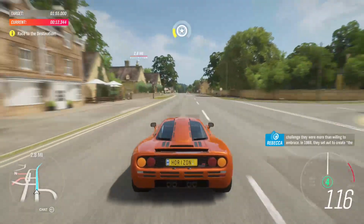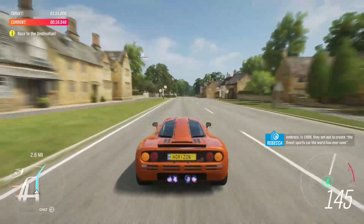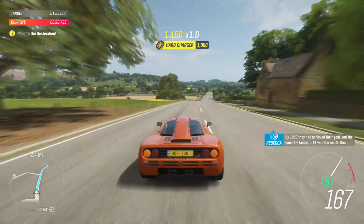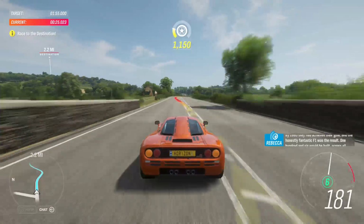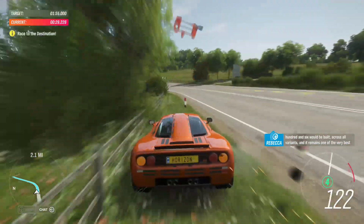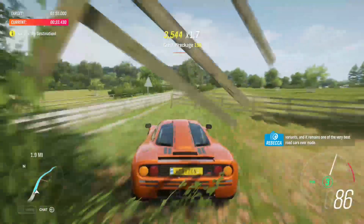In 1988, basically, they set out to create the finest sports car the world has ever seen. By 1993, they had achieved their goal. And the honestly fantastic F1 was the result. 106 would be built across all variants, and it remains one of the very best road cars ever made.